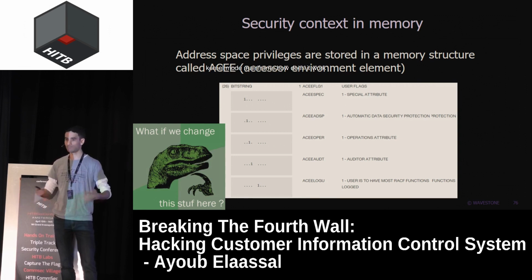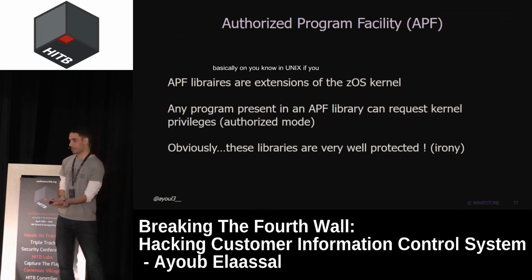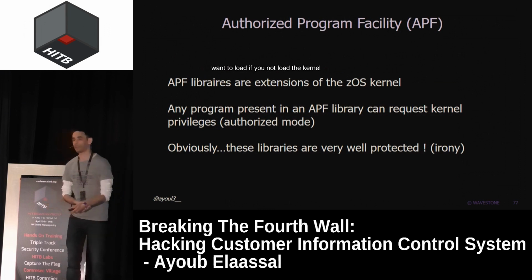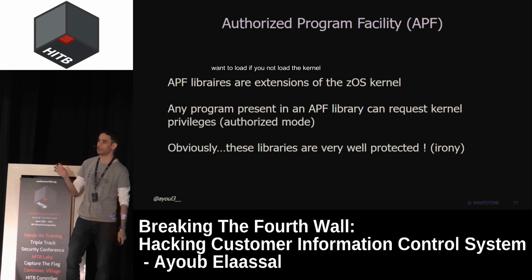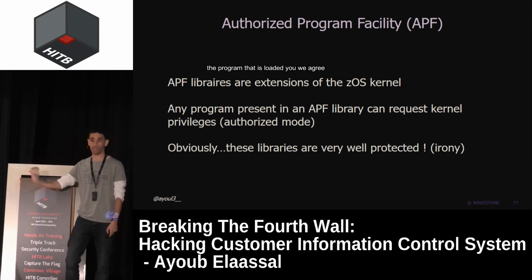So kernel mode, mainframe, how does it work? Let's dive into it a little bit. Basically, on Unix, if you want to load a kernel module into memory, you basically just use the insmod command or modprobe or whatever, and you just compile a program and load it into the kernel. The privilege is set on the command to load it, not on the program that is loaded.